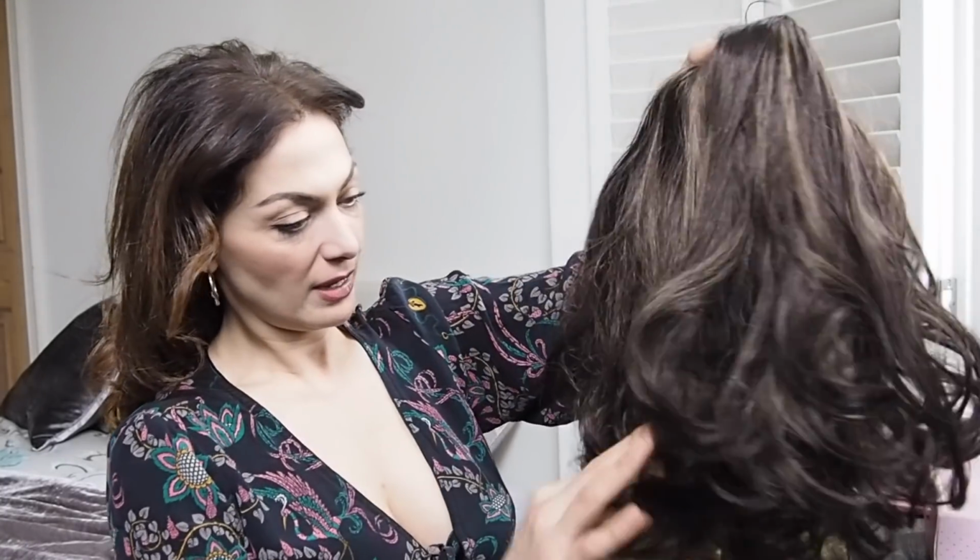And finally, I've got my fave piece that has been used to death. And I think I need to go and get another one because it is dying a little bit. It's this 3/4 length piece here. I need to wash it.